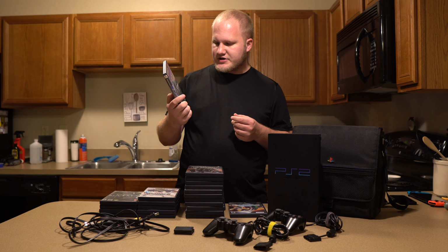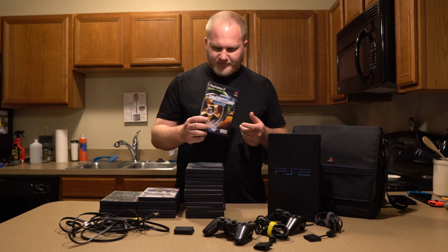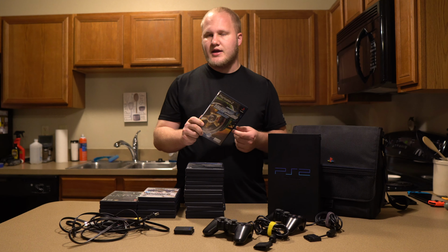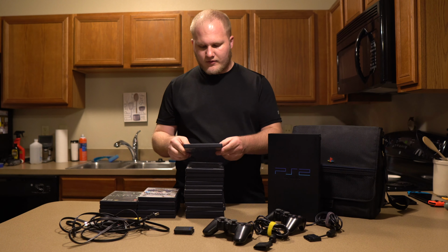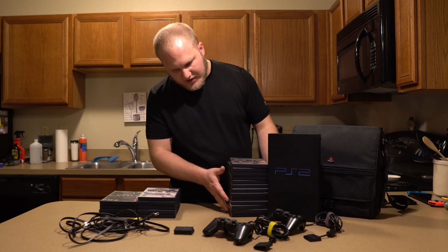Supercar Street Challenge, which seemed like a really neat game. And Need for Speed Underground 2. I actually don't have this. I have the first Underground game. I don't have the second one. So I'll be so happy to welcome these games into my collection.